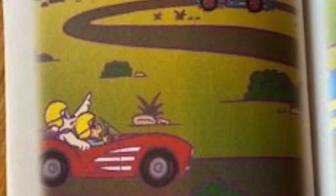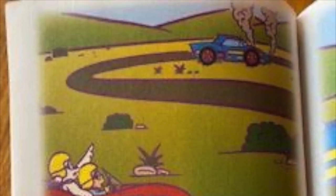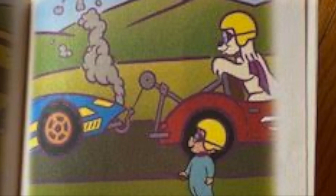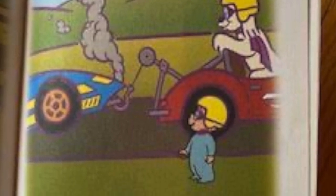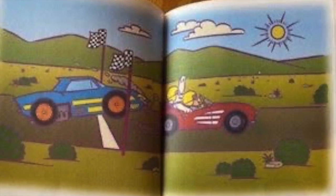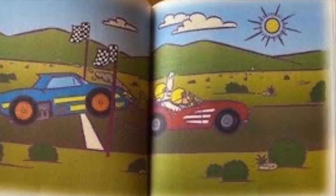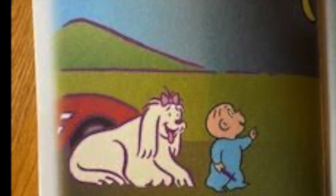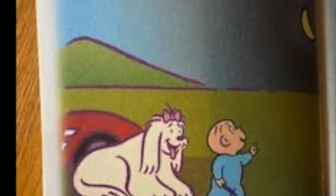Speeding off, they saw the other race car on the side of the road. It had broken down. Harold knew just what to do. He drew a hitch on his back bumper and attached the other car. Soon they were speeding across the finish line together. Harold's racing adventure was fun, but he was tired and ready to go home.